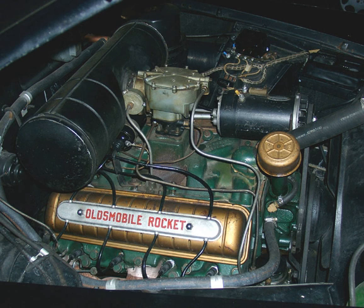All Oldsmobile V8s were manufactured at plants in Lansing, Michigan. All Oldsmobile V8s use a 90 degrees bank angle, and most share a common stroke dimension: 3.4375 in (87.31 mm) for early Rockets, 3.6875 in (93.66 mm) for later Generation 1 engines, and 3.385 in (86.0 mm) for Generation 2 starting in 1964.